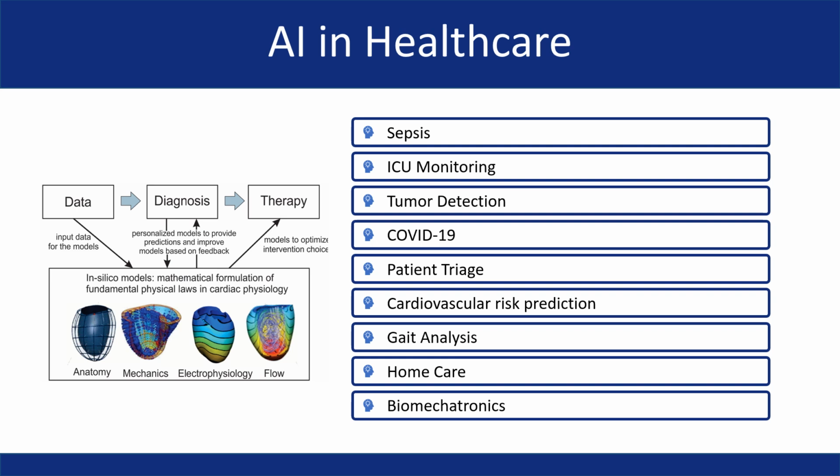AI-driven image analysis improves early cancer detection by identifying suspicious lesions in medical scans with higher accuracy than human radiologists. So this is already well known. And in ICU monitoring, very similarly, you can fuse different streams of data very efficiently, as often medical professionals are overwhelmed by all the signals that come in the intensive care unit.